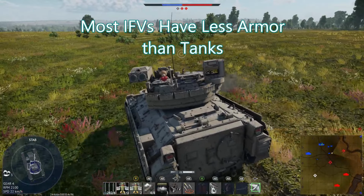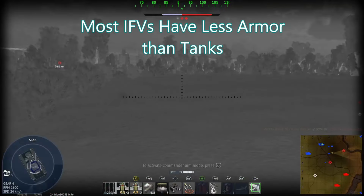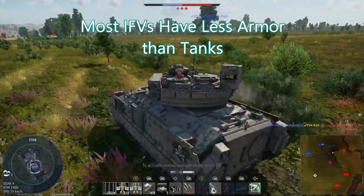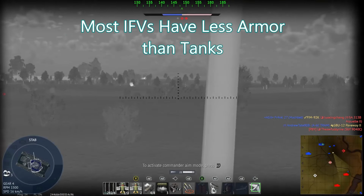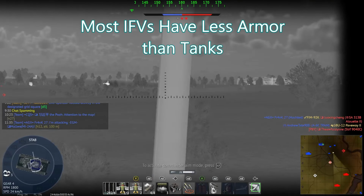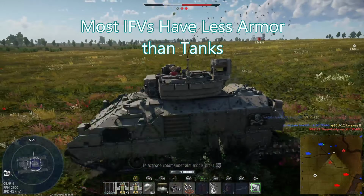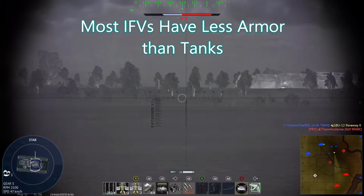But it turns out when you are an infantry fighting vehicle and you have to have a large cavity in the middle to carry infantry, this means that your vehicle is going to be incredibly heavy if you put a lot of armor on it. And while the Bradley, as we've seen in Ukraine, is pretty well protected for an IFV, it is still ultimately an IFV. It's unrealistic to expect it to survive direct hits from a tank.